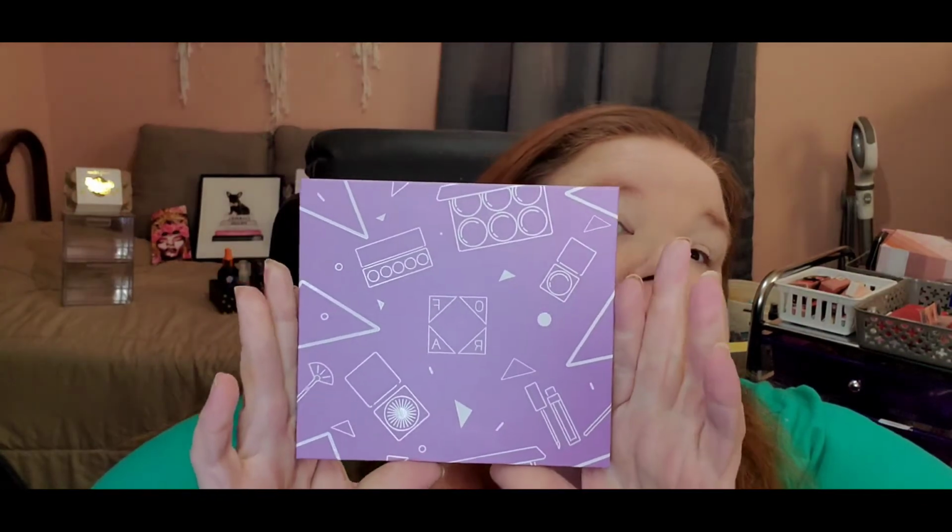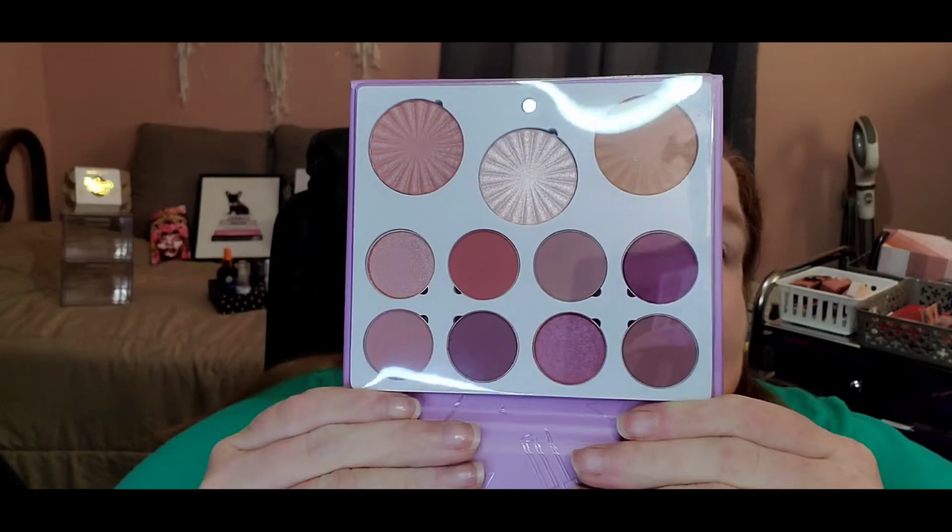I'm so excited. I only got the eyeshadow palette because I didn't think that the glosses was something I would use. Number one, I've got a ton of glosses, and number two, right now with wearing masks and things, I'm trying so hard to not buy lip products. But I really, really wanted the eyeshadow palette, so I got it, and it's so cute, and I love purples, so I am in love with the color story on this.